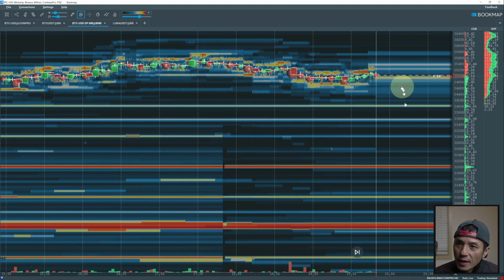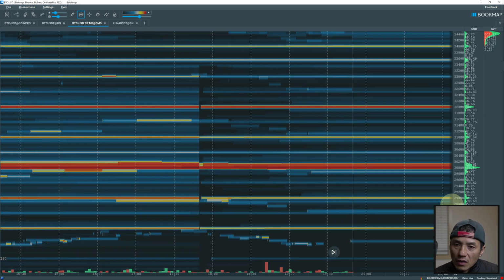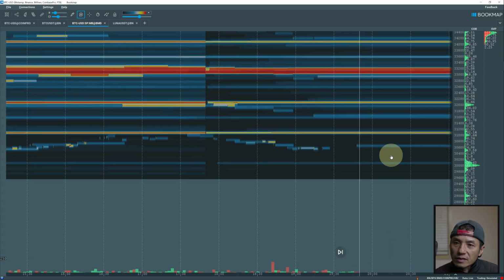So could we go down to 30? Absolutely. Yep. Gotta always consider the possibilities, and make sure to be prepared for that. What's below? Below we have a little wall at 29, and that's about 329 in size. And below that we have at 28, what is it? 351. Yep, 351. Let's go all the way down.